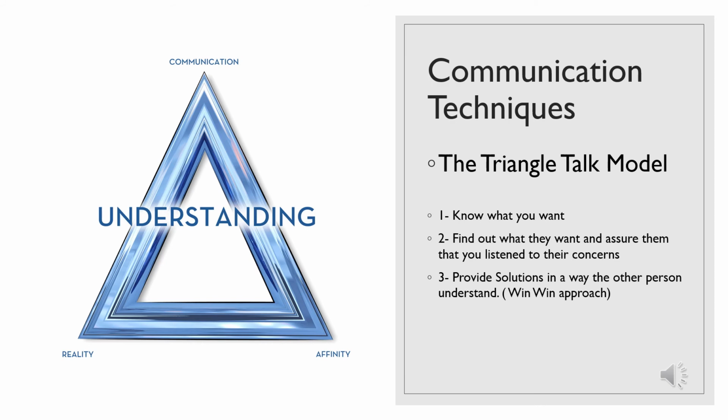Now, the third step is when you provide solutions in a way that the other person can understand. And now that I know what the other person wants, I'm more prepared to offer a solution that meets both parties' requests. So maybe both individuals will need to compromise in order to get what they really want. Others have described this as a win-win negotiation where both parties work together to achieve both sets of desired outcomes from a negotiation. So by using this technique, it can help you to navigate any difficult situation when you need to work together with somebody else to be able to accomplish a goal and basically get something done sometimes.